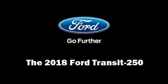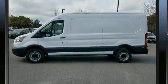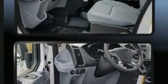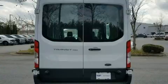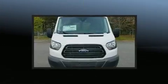Discerning drivers will appreciate the 2018 Ford Transit-250. It features an automatic transmission, rear-wheel drive, and a refined 6-cylinder engine. All of the following features are included: a trip computer, remote keyless entry, and more. Storage solutions are integrated throughout the interior, demonstrating thoughtful attention to detail.